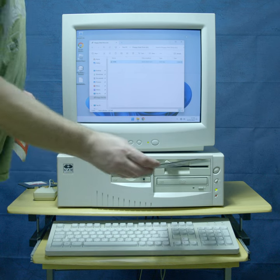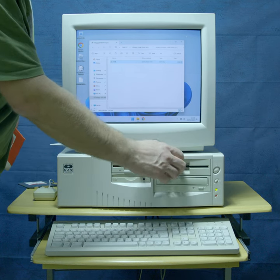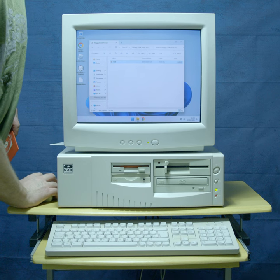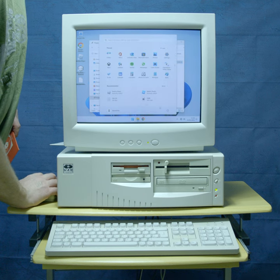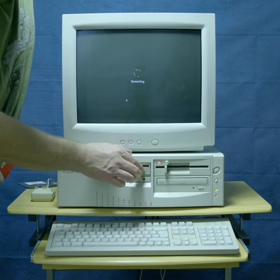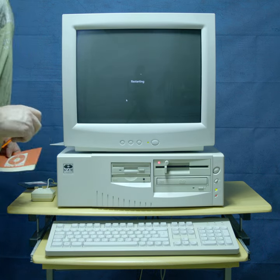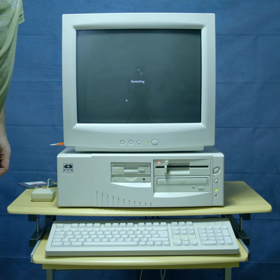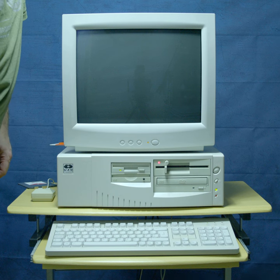And I think, just to show you that it will actually boot from the floppy, let's do it. This machine will boot from a 5.25 inch disc. So if we just restart the machine, hopefully what we'll see is DOS 6.2 appear. That 3.5 inch disc is not a boot disc, so take it out, in case it tries to boot from that instead.